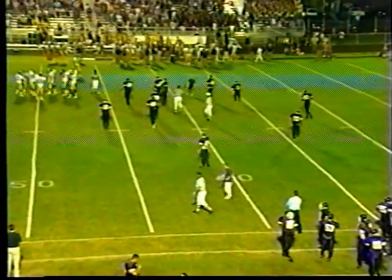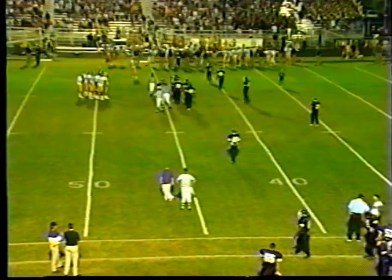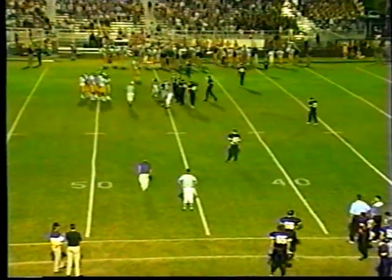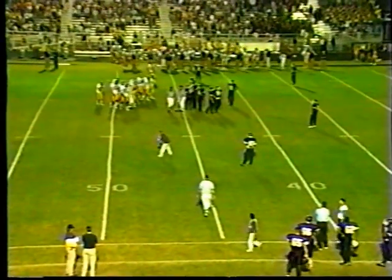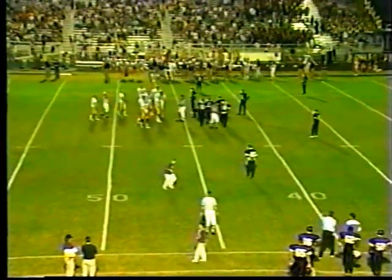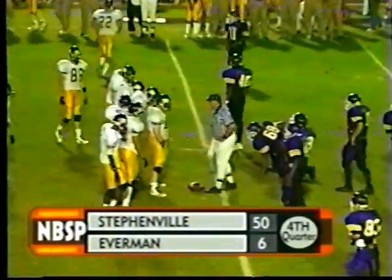Yeah, there was nobody past the 35-yard line anyway, and you're right, he had a lot of running room. I think that's probably words from the sideline: just catch it, and then we'll take it from there. 3:35 to go in the ballgame, and the Yellow Jackets just run the string out. 50-6, Stephenville on top of Everman here in the fourth quarter.